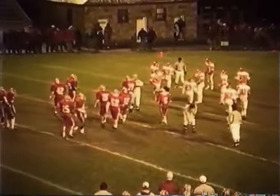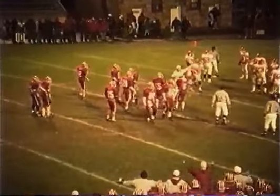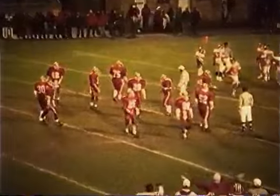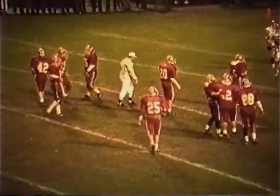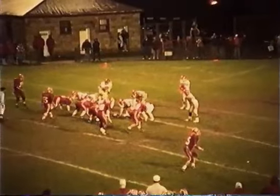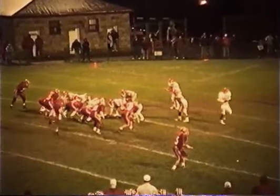Flags in the backfield, I guess. I believe you already said that. Procedure. There you go. The man in motion, I believe, started up field a little bit too early. Doghouse. Here we go. You know, it's nothing new.